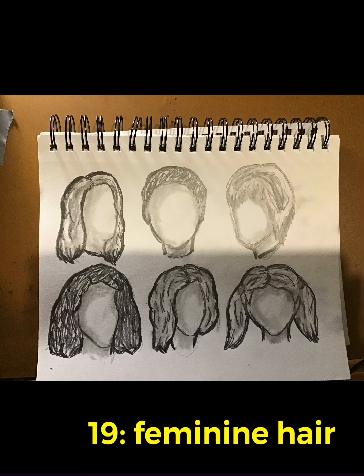Number 19 is feminine hair. I did pretty much the same thing with the feminine hair that I did with the muscular one, pretty much looking up different photo references to use as I tried to draw and recreate the images of the hair.